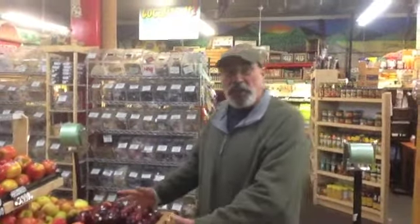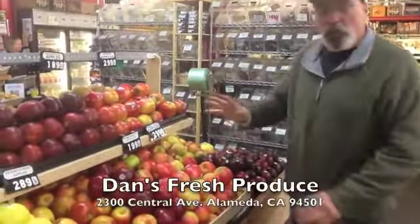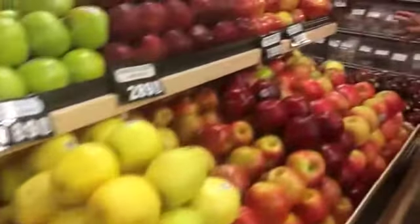Hey folks, it's apple season, and we have some real goodies here. Of course, all of your normal varieties, your Pink Ladies, Gold Delicious, Gala, Red Delicious, Granny Smith, Jazz, and Braeburn, and of course the Fuji over here, which is the ever popular Fuji.